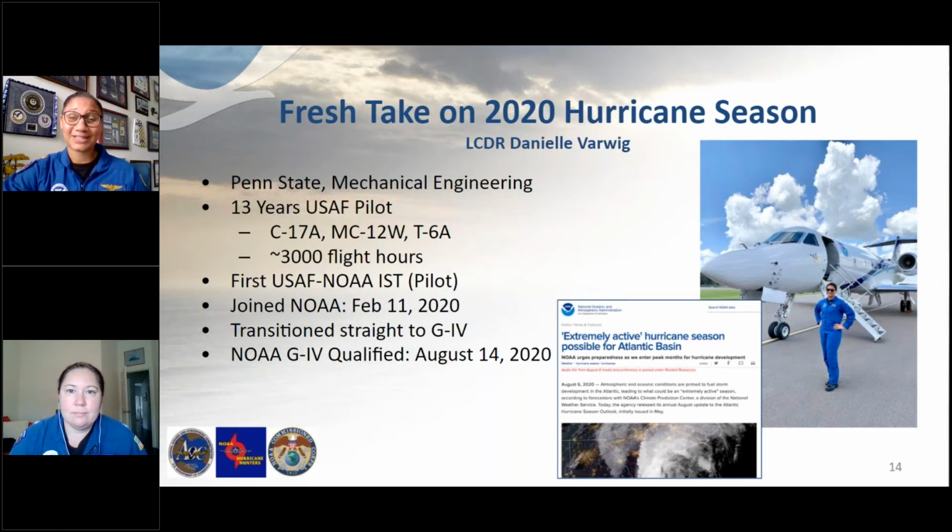I flew the C-17, which is a multi-engine turbojet cargo aircraft, and the MC-12, which is basically a King Air 350, so the exact same plane that we have at AOC, just fixed up to do ISR, so intelligence, surveillance, and reconnaissance missions. And then most recently, I was an instructor on the T-6, a single-engine prop aerobatic plane. During that time, I collected about 3,000 flight hours and was looking for a change in pace to continue serving. Long story short, I found NOAA through a friend of a friend, and decided to join.